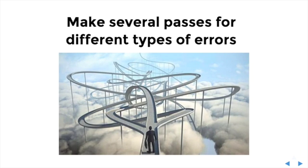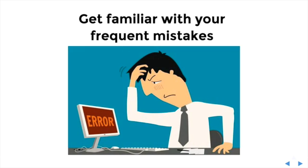Another thing, just try to find errors: what types of errors, spelling errors, punctuation errors, or grammatical errors. Some sort of error should be there. So just make sure there are different ways to find them, and use some tools for it. In this section, I will be showing the tools for using it. And next will be finding frequent mistakes.